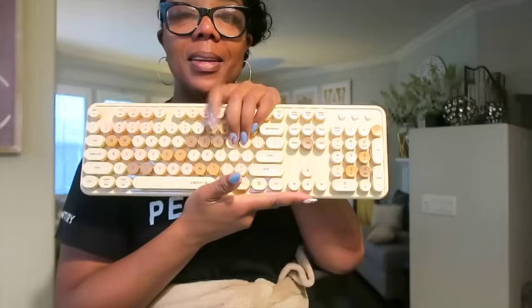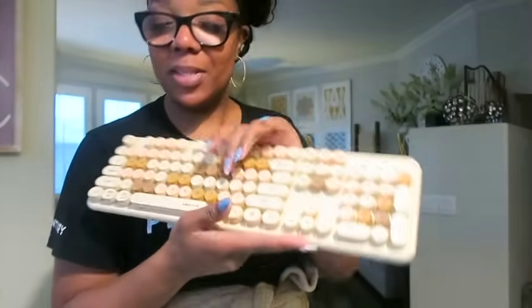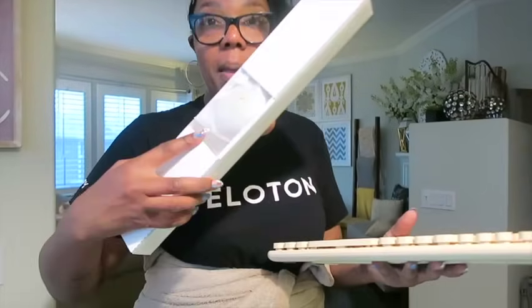Keep it in the box as much as possible. But I'll show it to you. It is this neutral colored keyboard. Did you guys hear that? I just love the way that sounds. And it comes with a matching mouse that is wireless.